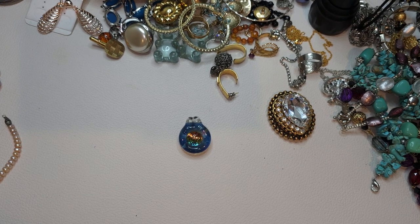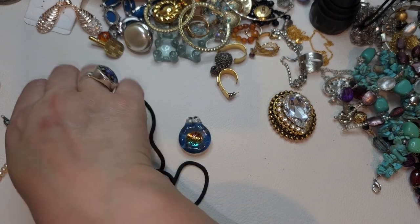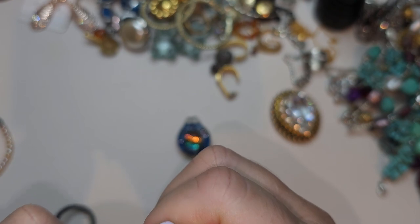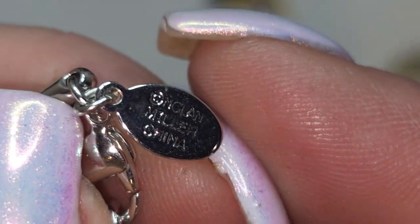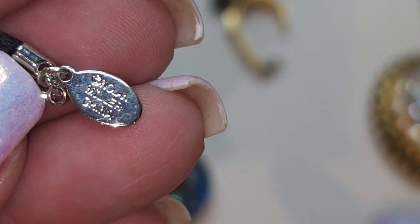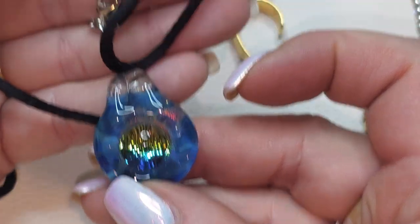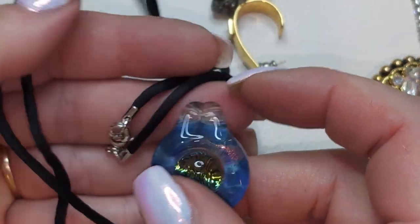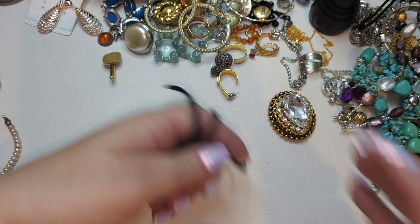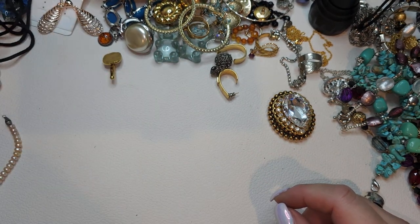Remember Neiman Marcus? I think we had this one. Is it Neiman Marcus or someone else? Oh, it's Miller. Nolan Miller, yeah, Nolan Miller. I think it would look good on this Nolan Miller kind of thread robe. Would look really pretty. Maybe I'll put it on this one. What did I say? I'm not thinking straight.